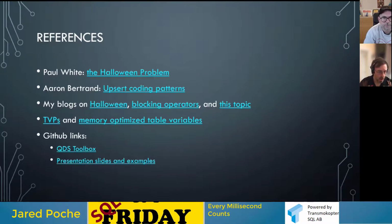Aaron Bertrand has had a really good blog post on upsert coding patterns, and he had some very specific recommendations about hints and stuff that I was not aware of. So if you have to write upsert statements, you might want to go check that out. I have blogs on the Halloween problem, I have blogs on blocking operators, and I have blogs that I had updated multiple times as we went through updating this stored procedure.